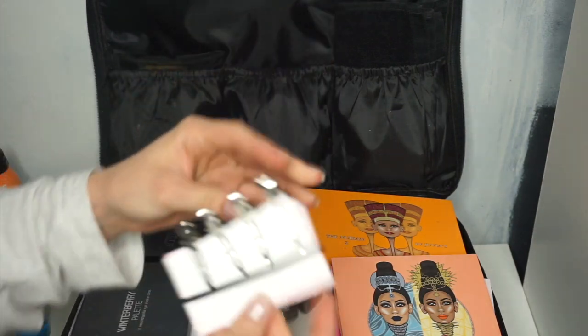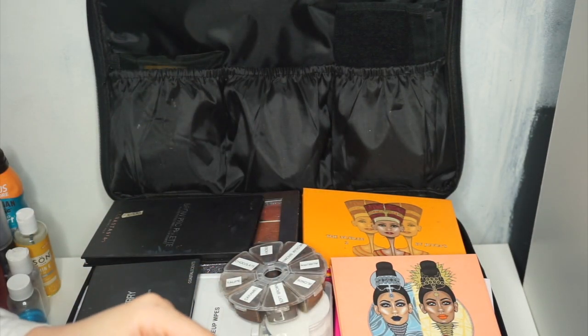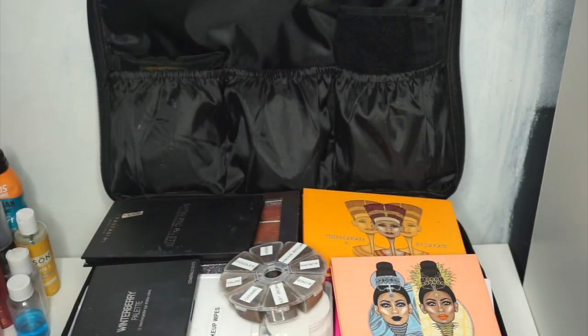I do carry a black towel, and then I carry hair clips. These are butterfly hair clips so that it doesn't crease the client's hair if it's done. Business cards, a scrunchie. And then this part, let's get into it.